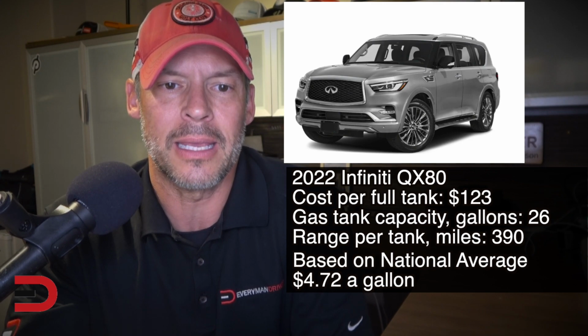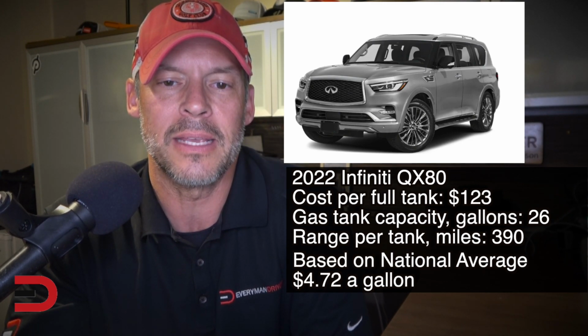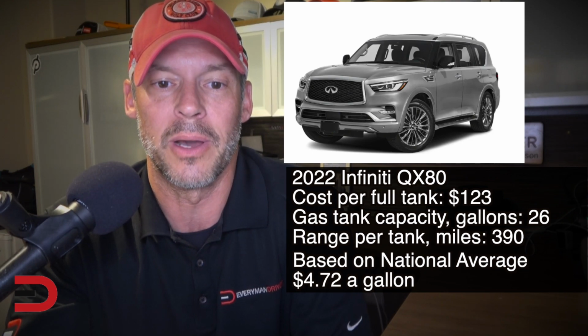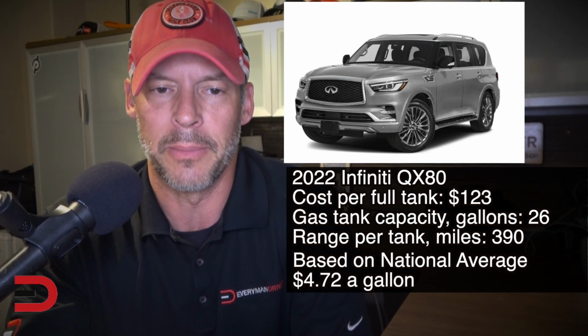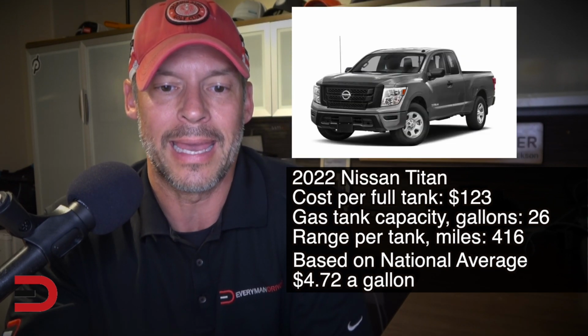Infiniti QX80, 2022. Not a big fan of this vehicle. Between $71,000 and $85,000. Fuel economy, 11 city, 21 highway. This too will cost you $123 to fill up, 26-gallon fuel tank. And the range is less. I don't know, it's a little bit more. It's 390 miles on a full tank of gas if you want to drive a QX80.